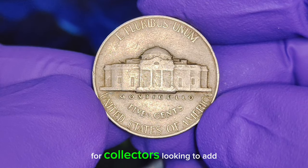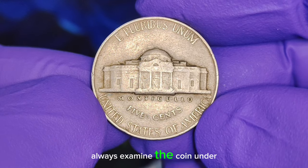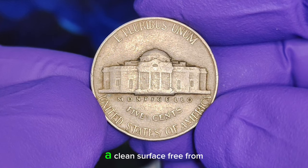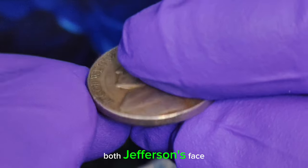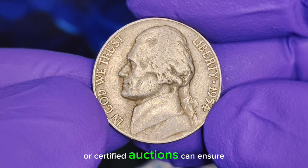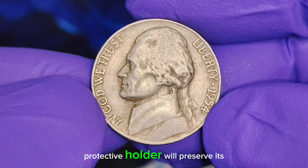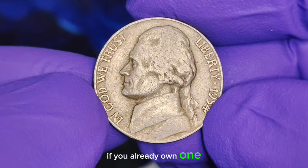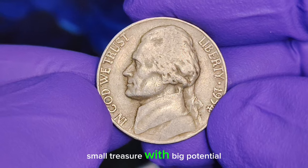For collectors looking to add this gem to their collection, here are some valuable tips. Always examine the coin under good lighting to ensure the finer details are visible. Look for even wear, a clean surface free from heavy scratches or corrosion, and a strong definition in both Jefferson's face and the Monticello building. Buying from reputable dealers or certified auctions can ensure authenticity and quality. Also, keeping the coin in a protective holder will preserve its condition and maintain its value over time. If you already own one, now is a great time to have it appraised. You might be holding a small treasure with big potential.